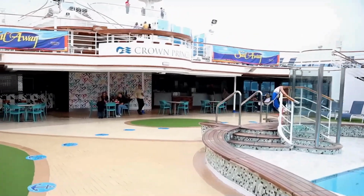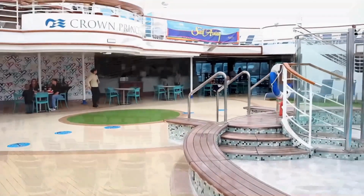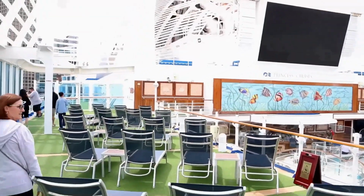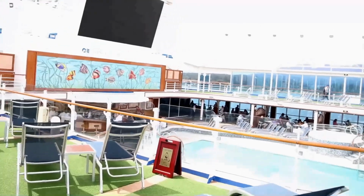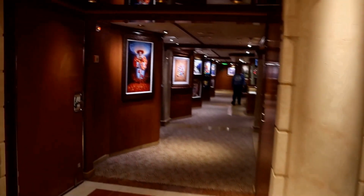Then right across that pool deck was where you could get hamburgers. I think it was called the Salty Dog Grill. Hamburgers, hot dogs, tacos, things like that. Here you got the outdoor theater. This was playing movies at night. Pretty cool there as well.